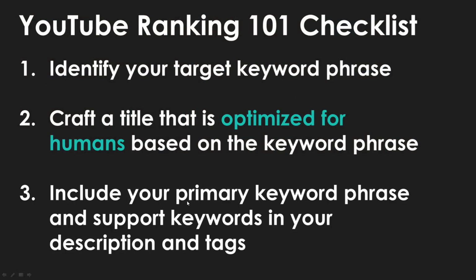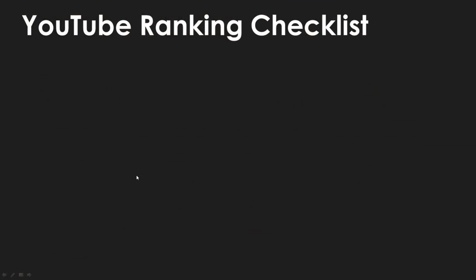Number 3, include your primary keyword phrase and support keywords in your description and tags. Make sure you know what your primary keyword phrase is, like homeschool versus public school, but then you want to support anything else related to that keyword phrase and make sure that it's included in your description, in sentences and paragraphs there, and in your tags to really let Google know what your video is about. And that brings us to number 4.